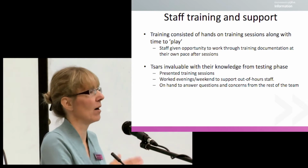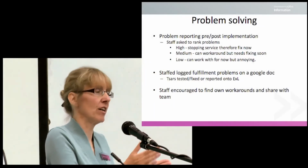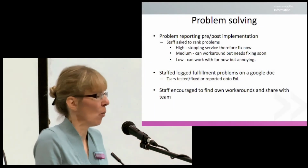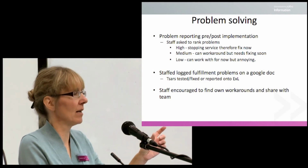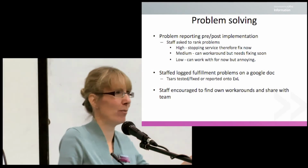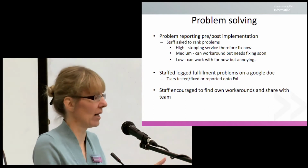And I think without that, we would have really struggled getting the staff to the confidence where they are now. When we were going live, or while we were doing the training and after going live, we asked staff to report problems. And that first week, never mind Primo not working properly, there were obviously problems with Alma as well.